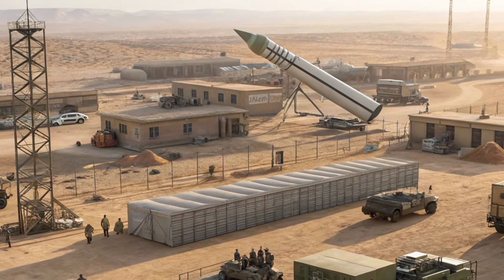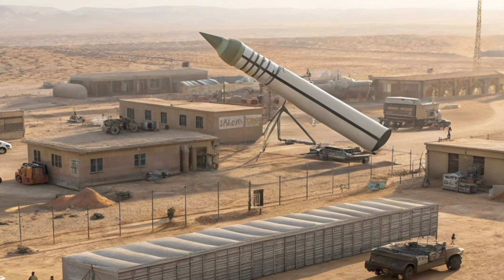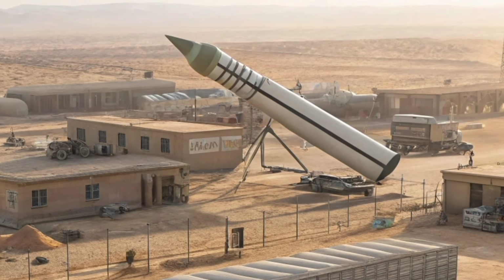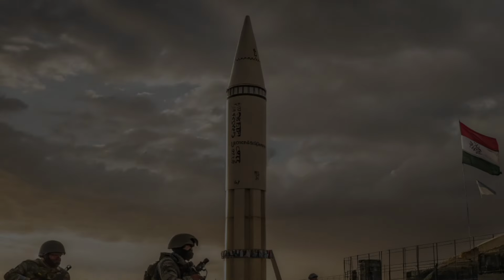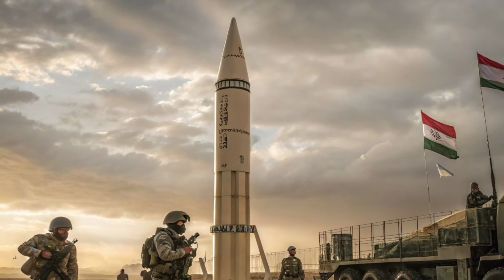Now imagine capturing all of this in a cinematic YouTube presentation. Drone footage of Sejjil missile launch pads, 360 shots of the tail vehicle, slow-motion launches, thermal trail footage, and close-up shots of the missile body engraved with script. With the right visuals, the Sejjil is not just a missile, it becomes the main character of a defense documentary that viewers can't click away from.